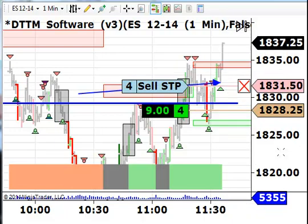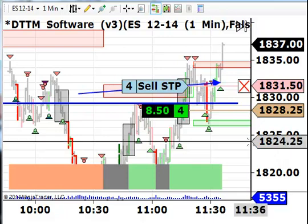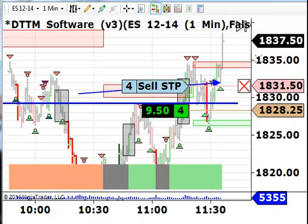So we could get another color bar, another paint bar here. See what color it comes in at, but I think we're good for now. Good, we can really see this rallying nicely. So I'm going to put this recording on pause.